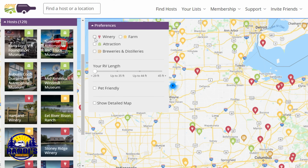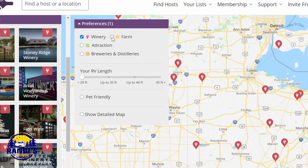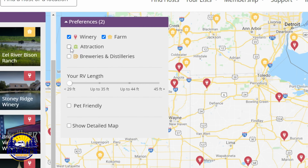The next big thing between Harvest Host and Hipcamp is cost. Here are the differences. Harvest Host is known as free RV parking, but I call it almost free RV parking. Here's why. Yes, it's true. You can book a Harvest Host location with a business for free.